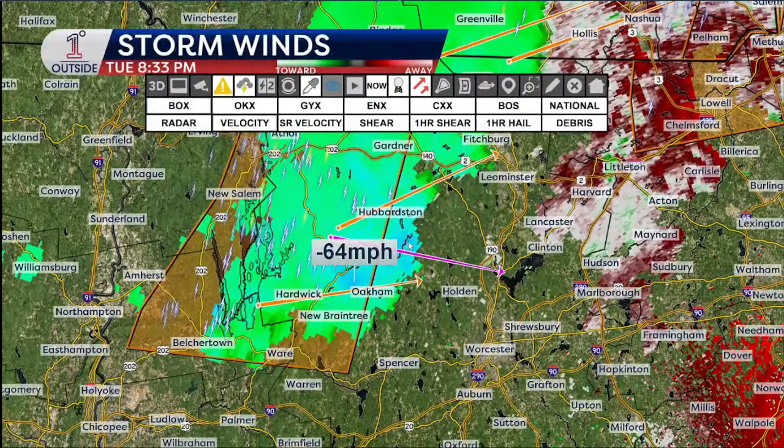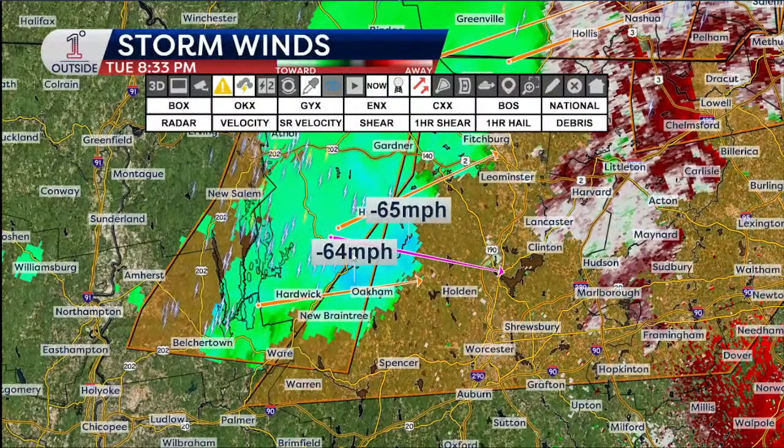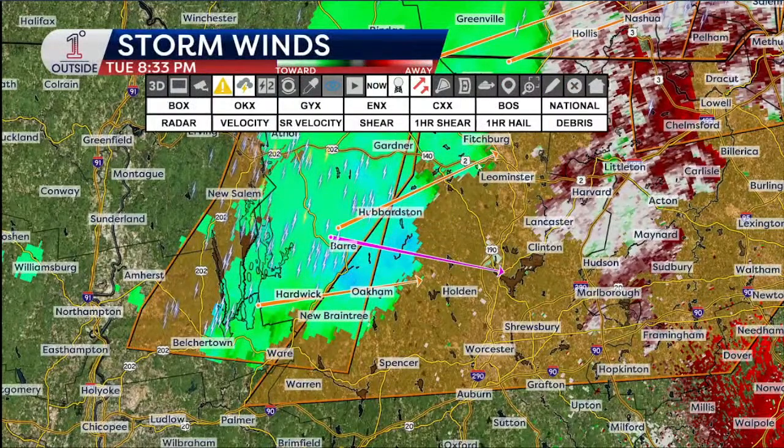And it's not the only spot. You get just south of Hubbardston, 65 miles per hour. That's coming in on 190. There's the new severe thunderstorm warning. Are you surprised? No, we just were looking at it.